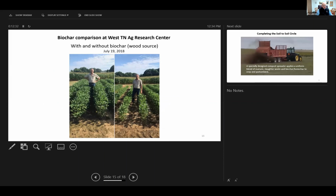So there's very, very significant benefits here. And it's also important to know that biochar needs to be charged prior to being applied to the soil. Otherwise, it can reduce your yields due to its sort of sponge effect and absorption of nutrients initially when it's applied.